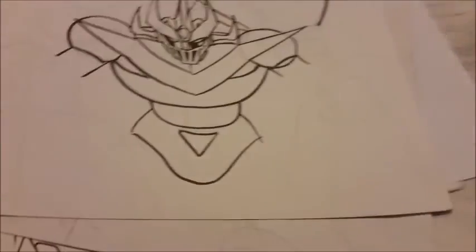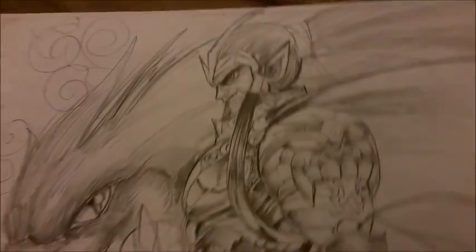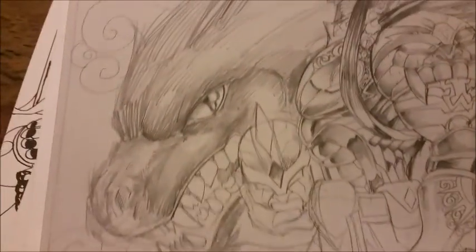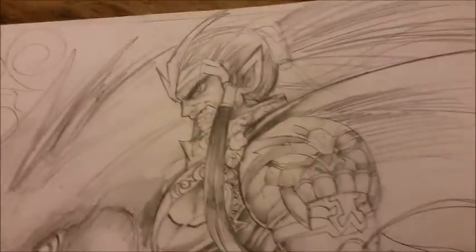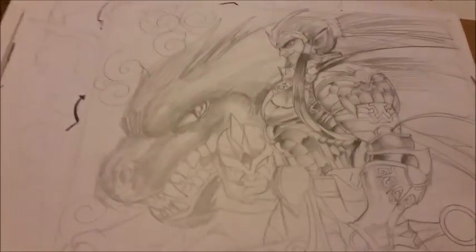Everybody's after me to finish this one. Oh, been so busy. When I get it done, I'll finish this up. Pencils take a lot of work. This is not even where I want it to be. And that's it. And this is BigRob.